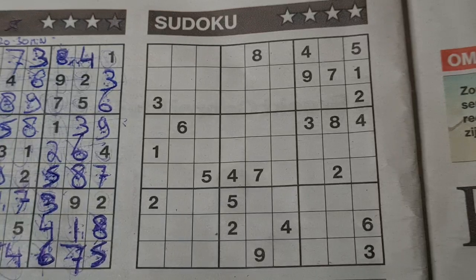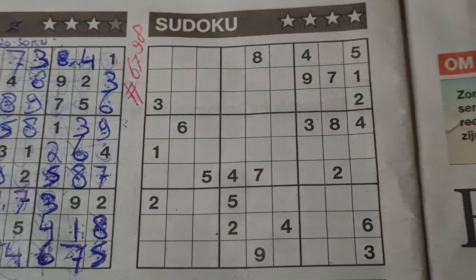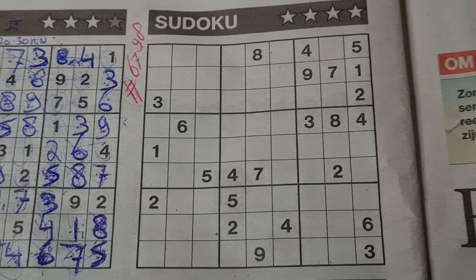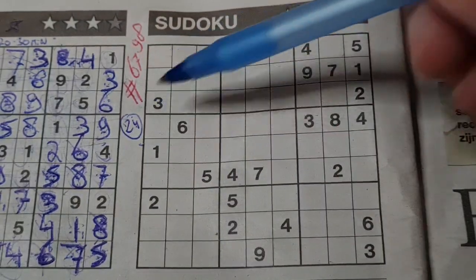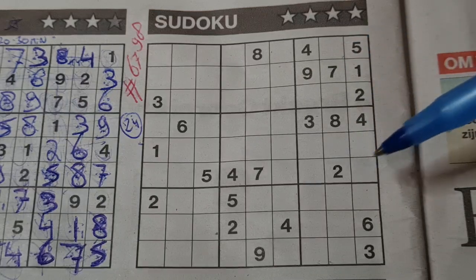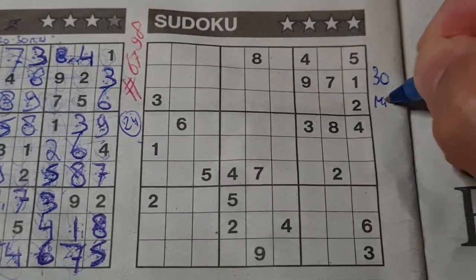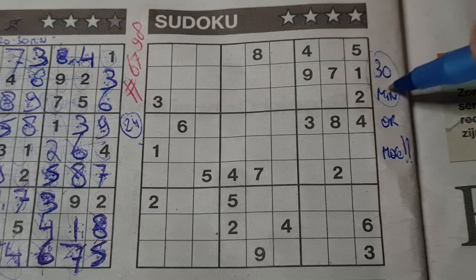Four Stars Sudoku number 6798. Before I start, I always count the printed digits. This one has 24 printed digits. The fewer printed digits, the more difficult it will be. It's a kind of indication of the difficulty level, but you cannot always say that. Sometimes you have a puzzle with a lot of pairs, a lot of hidden numbers, and then you will need more time to solve it. But for a 4-star puzzle, I need 30 minutes or more to solve. That's my time limit.